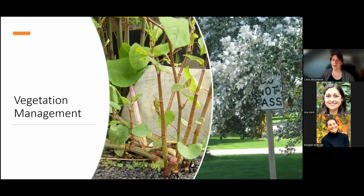Here's a couple of examples of things we don't want in our right-of-way. This picture right here is invasive knotweed, and you can see it poking through the asphalt. Knotweed is an issue for a lot of reasons, but for us, the potential to destroy pavement is kind of big. We also keep trees far back and brush far back because we don't want to have a situation like this where we have signs that are important to motorists being obscured by vegetation.